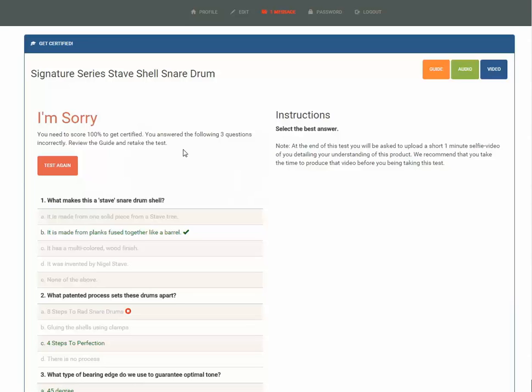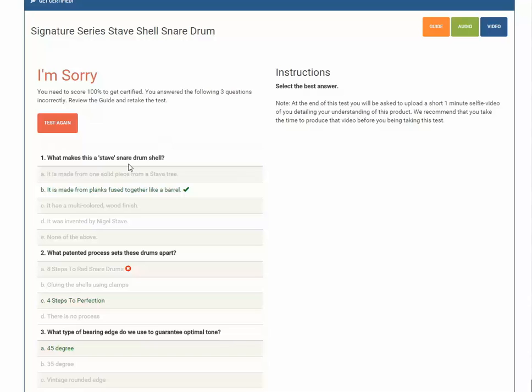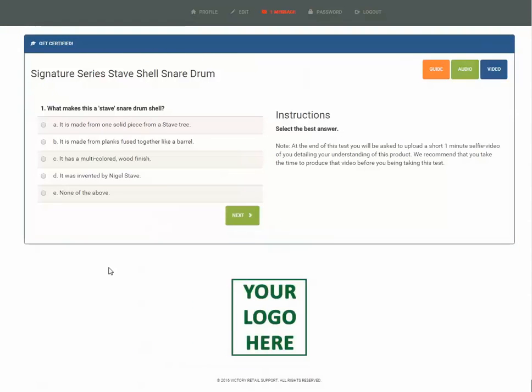So again, from this screen, I still have access to the same guide, the same audio, and the same video that the rep had when he was in my store, and it shows me the question, the correct answer, and what the incorrect answer was that I gave. It's very simple. You click test again, and you're right back into the test to the point where you can take the test again. Very simple to be able to go through the process and to be able to achieve certification and win prizes and do all that stuff.